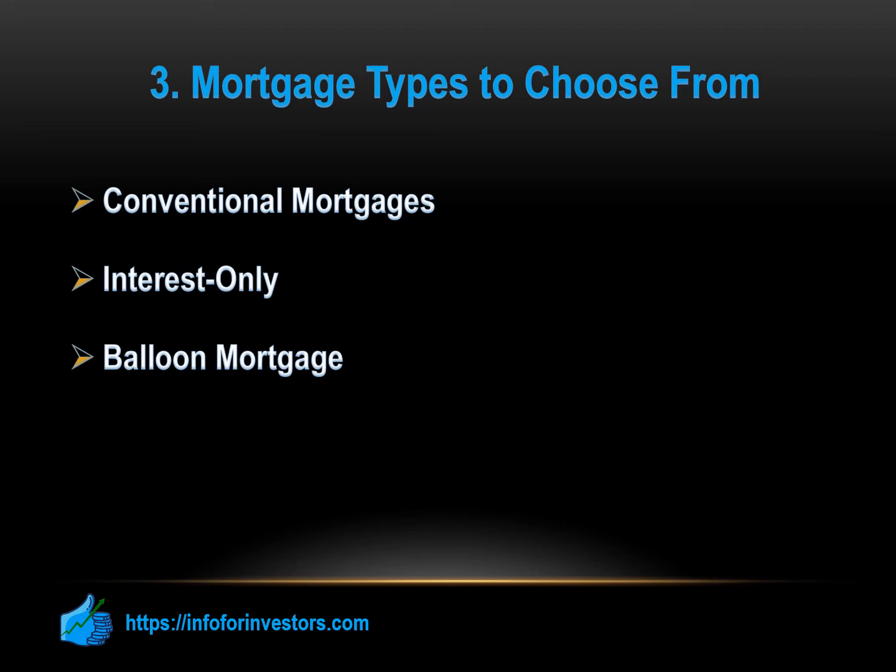For those first years, you will pay a set amount every month. Then, when that term is over, you're required to pay off the remaining balance in one lump sum. On the positive side, a balloon mortgage has low introductory payments and low interest rates. It's easy to qualify for, and also easy to refinance.